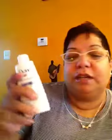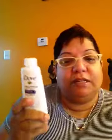Speaking of body washes, this is my travel size Dove, and I think I still got some left in here too. I just wanted to show this because this is a good product when you're traveling. You can just stick this in your cosmetic bag and take it, and it's a good wash. It foams up. Let's see if I got some left. Yep. I'm not throwing this away yet, and it smells great. So the Dove Nutrium Moisture Deep Moisture Body Wash, travel size at CVS.